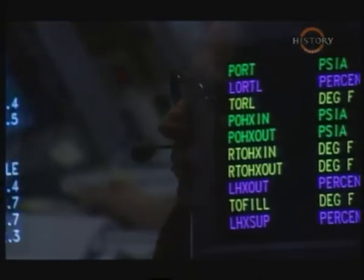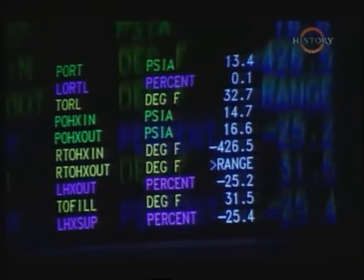Go. Vehicle electrical, go. Flight control, go. DCLS monitor, go. Flight termination system, go. Telemetry, go. RF, go. Complex systems instrumentation.